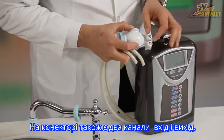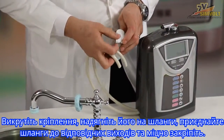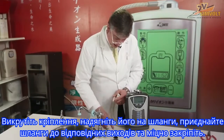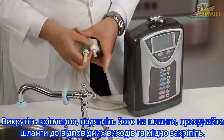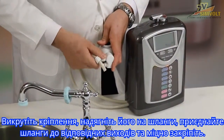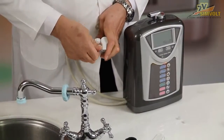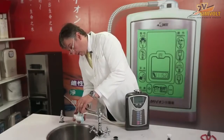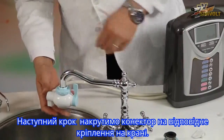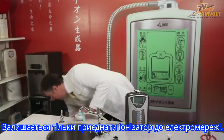Now, on the faucet diverter, you'll find the inlet and an outlet also. Remove the caps. First, slide the caps onto the hoses. Slide the hoses onto the fittings. Secure tightly. Next, slide the faucet converter over and do it up tight. Once you're sure everything is tight, plug the machine in.